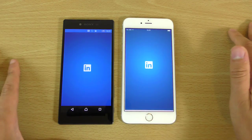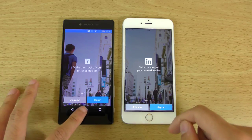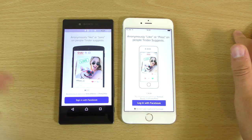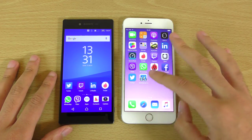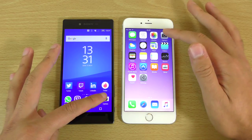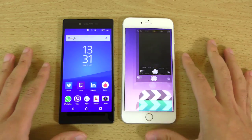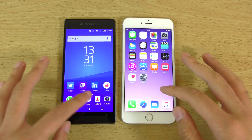LinkedIn. Again, slightly quicker on the Z5 Premium, which is very nice. Tinder. Again, Z5 Premium, I'm going to have to call it here. I think the Z5 Premium is dominating on these first little apps. Camera. I think the iPhone came back then, which is nice. Very quick for the camera on the iPhone, can't dispute that.